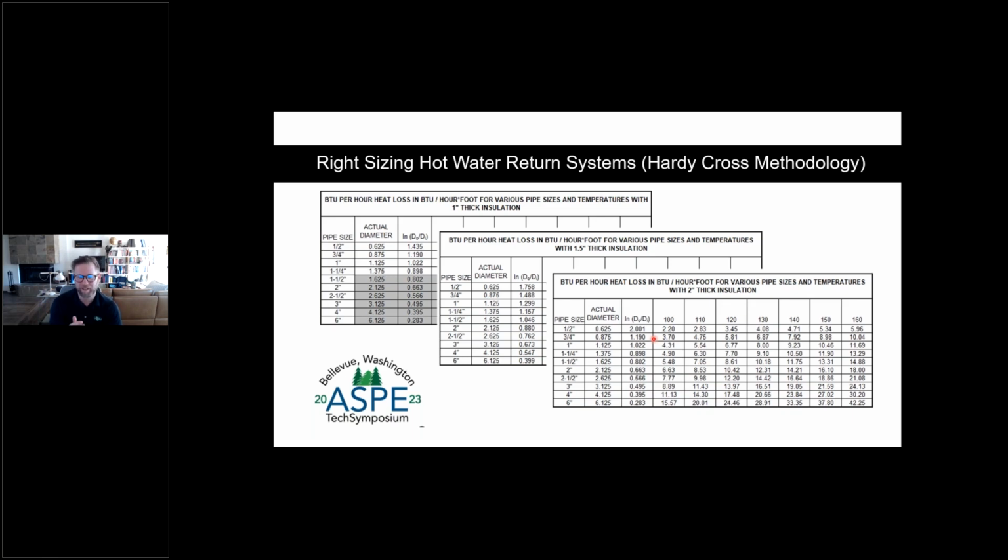But the key point in this is, when you look at the literature that has been out there for much of the last 50 years, often we just use this. There's one of these methods that say just use 30 BTU per hour per lineal foot and assume that for all of your piping. The problem is when you actually calculate out the numbers based on energy code insulation thicknesses or plumbing code insulation thicknesses, and you look at various insulation, different pipe sizes and fluid temperatures, you will end up with different BTU per hour per foot heat losses.